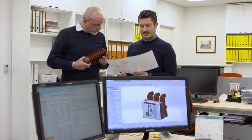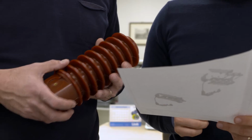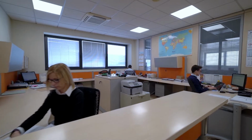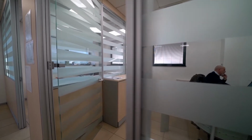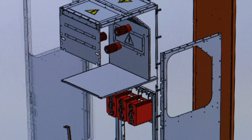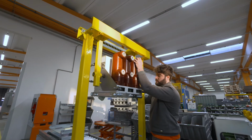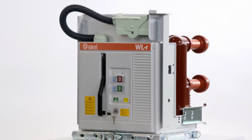Qualified technical and commercial staff guarantee complete support right from the bidding phase, managing the various requests and analysing the specific requests of the clients. The Research and Development Office uses the latest generation software to create 3D models, starting from the design of the prototype through to the creation of the finished product.